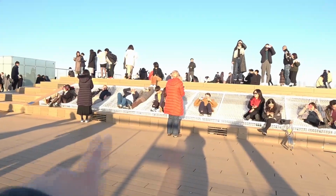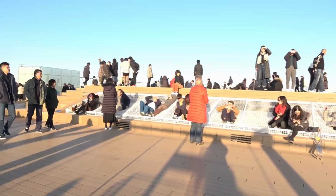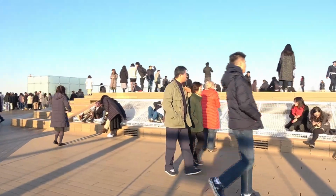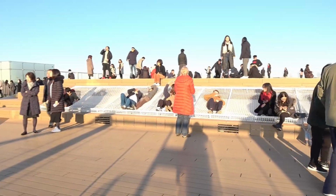You can also sit over there to see the stars or at night to enjoy the sky, but you can also rest. So I think it's an amazing idea they made to put all these types of, let's say, chairs, even if they are not chaise longues.